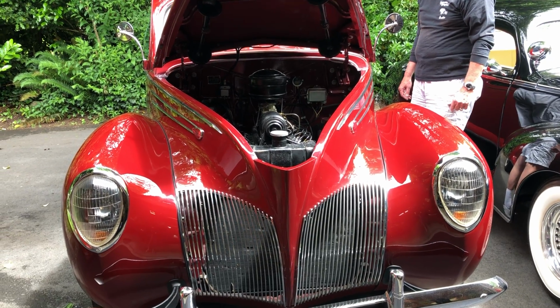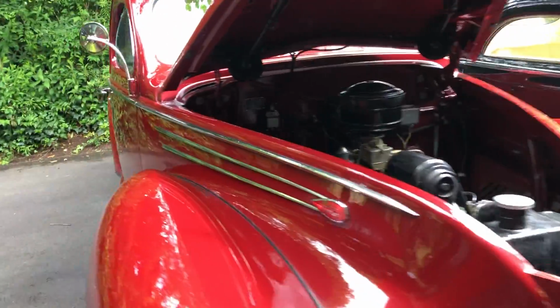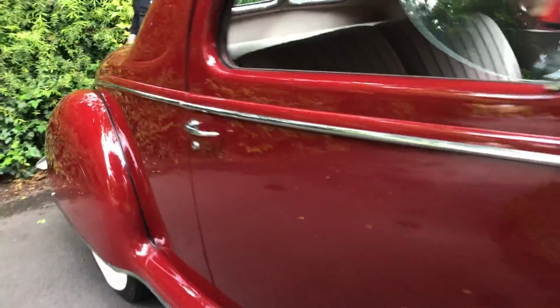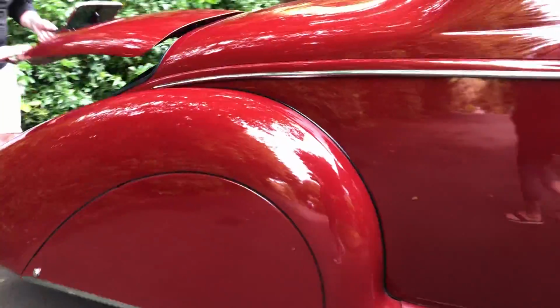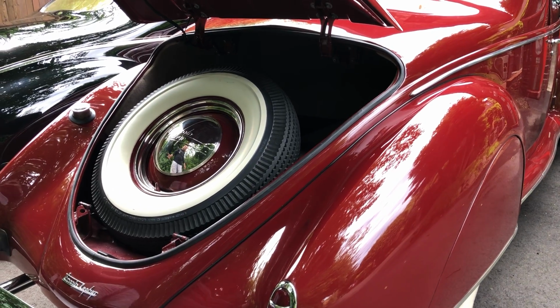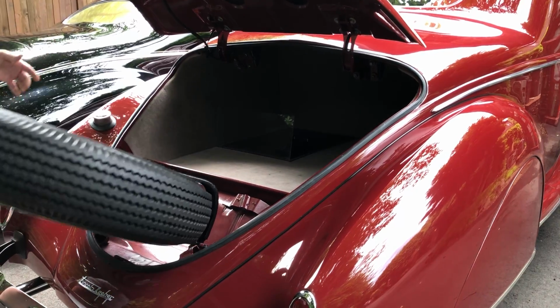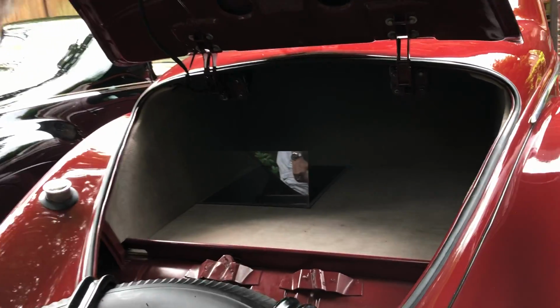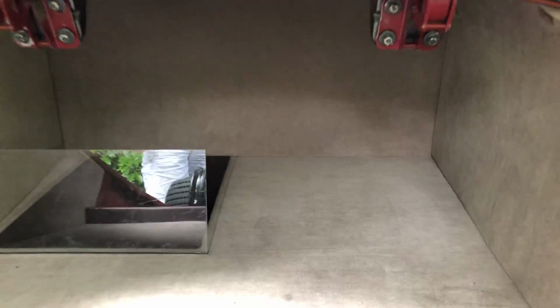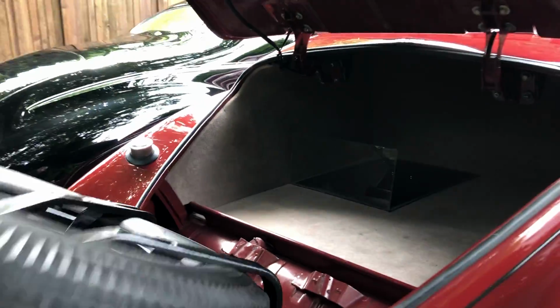Now we'll go around to the back, we'll show you the trunk. Nice large trunk. One of the features of the Lincoln Zephyr is the fold-out spare tire, so plenty of room to put things. Again, the whole inside of the car, even the trunk's been reupholstered.